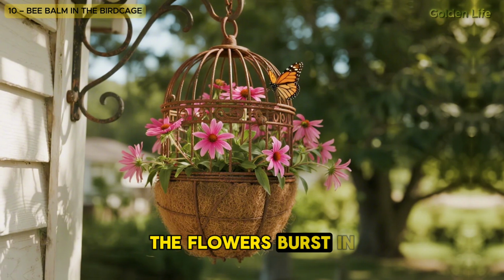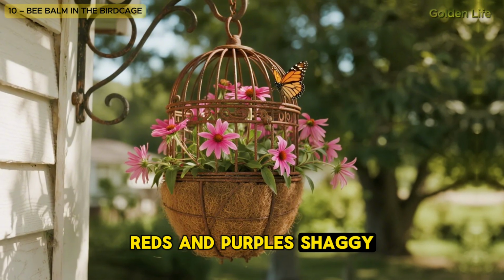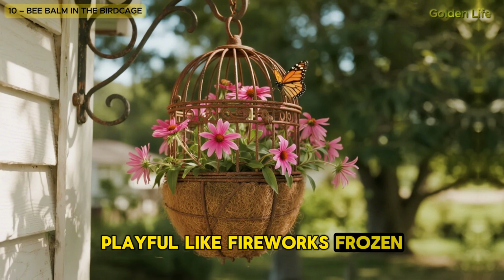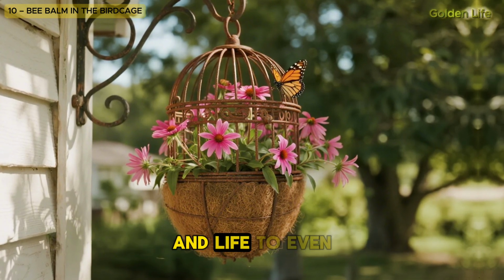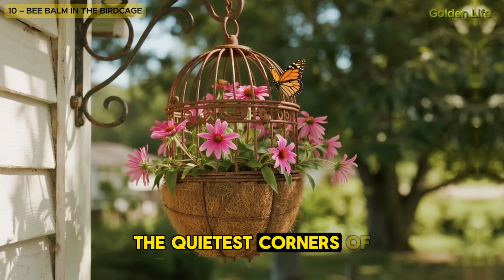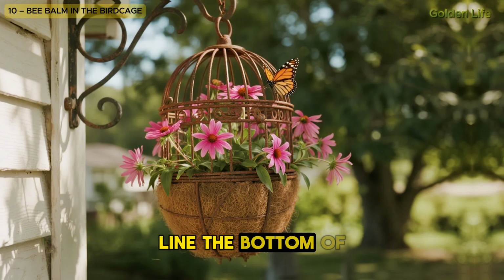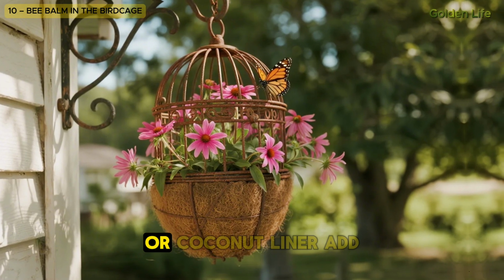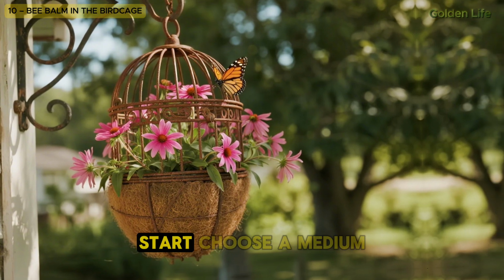The flowers burst in wild pinks, reds, and purples, shaggy, playful, like fireworks frozen mid-bloom. They bring movement, color, and life to even the quietest corners of your garden. To create your little sanctuary, line the bottom of the birdcage with burlap or coconut liner. Add rich soil and tuck in a bee balm start.